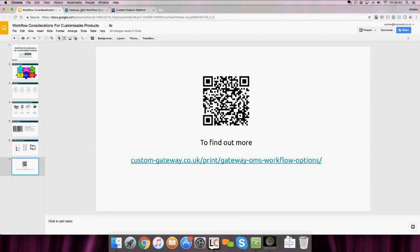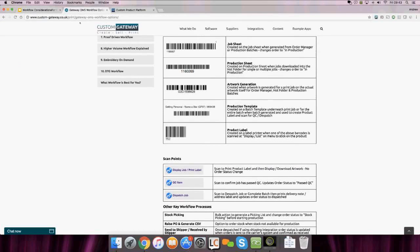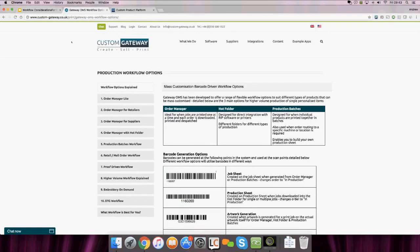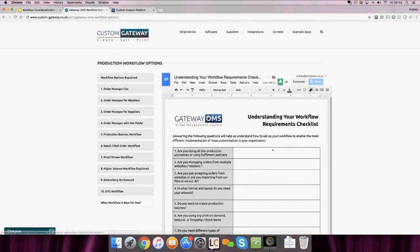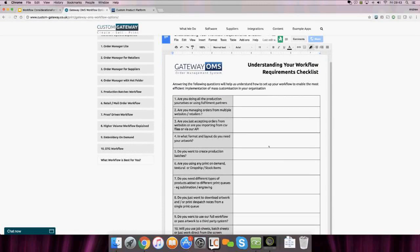Now, I touched earlier on this page on the Custom Gateway website, which explains the workflow options in more detail. So you can see here there are 10 different workflows, and our system can accommodate loads. The best thing to do if you're thinking about what workflow can you use is go to this. What workflow is best for you? And then it gives us a form here that if you fill out this form, one of our consultants can then walk you through the best process for your business.